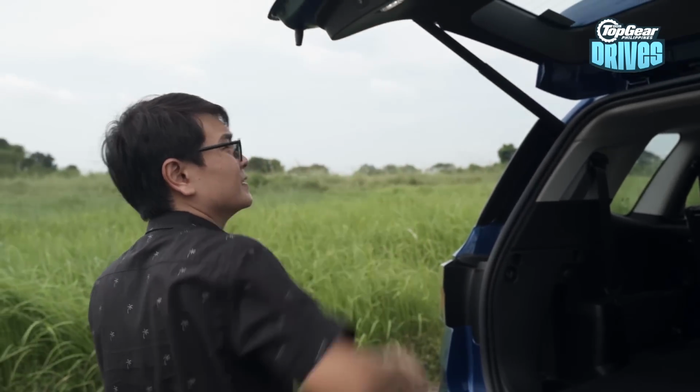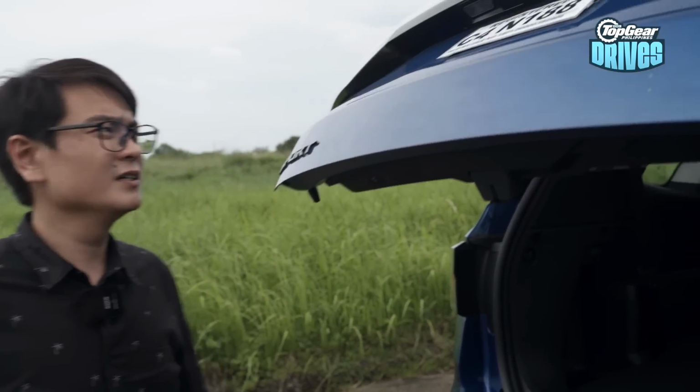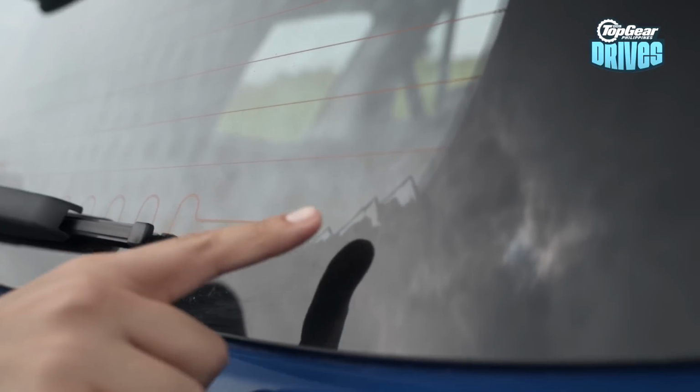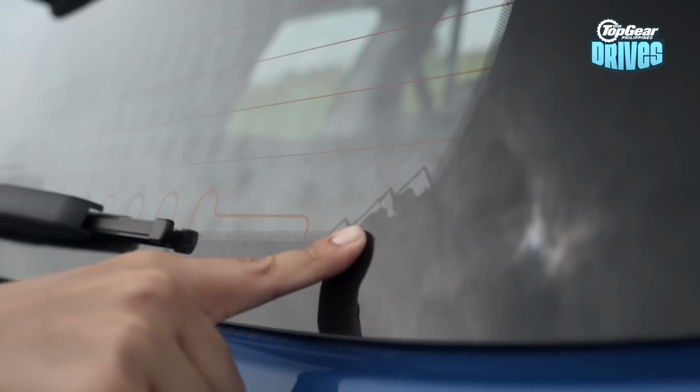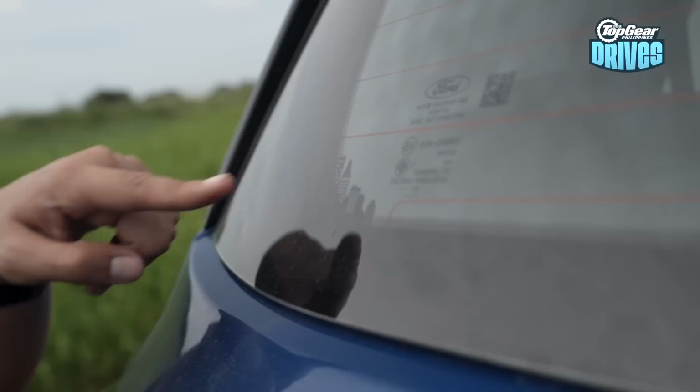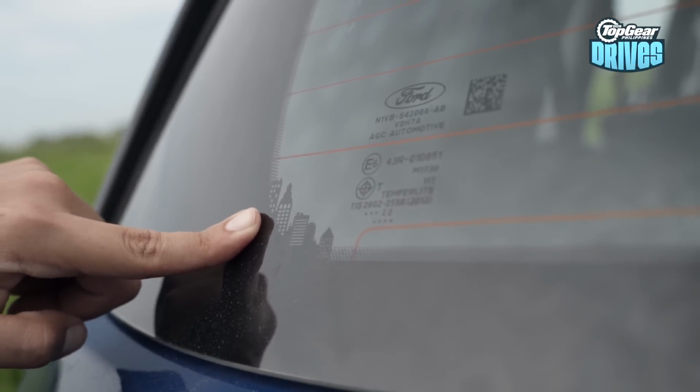And the Easter eggs don't stop there, because if you take a look at the rear windshield, there are two little things in each corner. So you have the mountain here, which I would assume is Everest. And on the other side, you have a cityscape. Interesting.